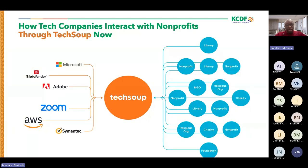So instead of going to the different shops to buy all these things from the different vendors, you can easily come to TechSoup, and we shall sit down with you, have a conversation about your organization, what you do, and we will easily advise you on the tech products and solutions that you need.